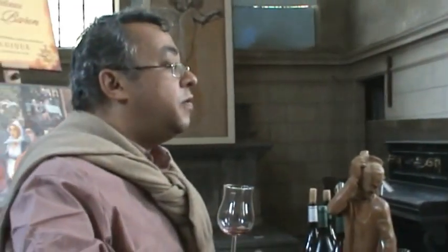So this is special. Can we compare it with what they call in Germany Frühburgunder and Spätburgunder? Is there any relation with that? It is a little bit closer to Frühburgunder, but I will let you taste another Frühburgunder just after this one. Oh, you have one? Yes, and then you will taste the difference.